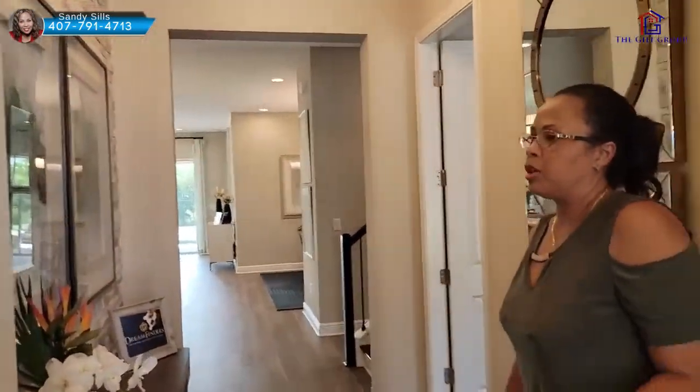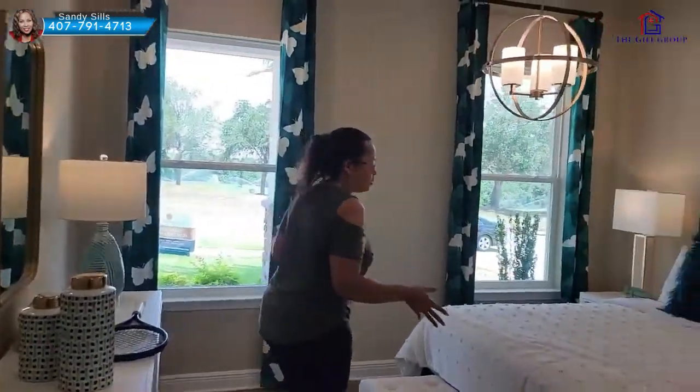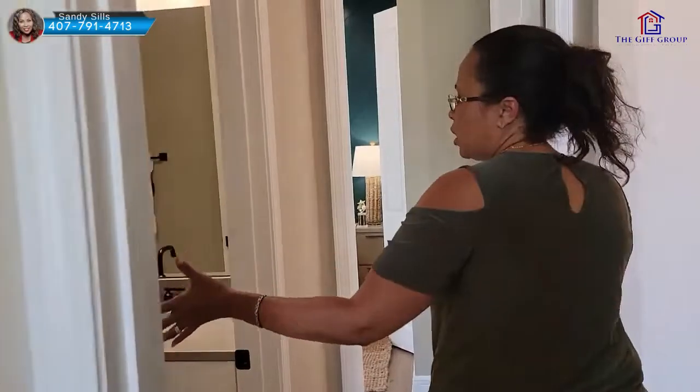So as you enter the Anna Maria, in the front of the house, we have two bedrooms. This is staged, obviously, because the builder staged it for showing. So we have bedroom number one here. We have a bathroom here with a shower.